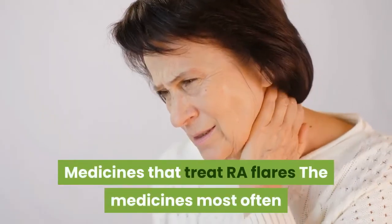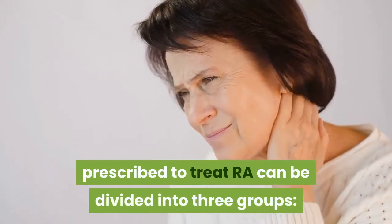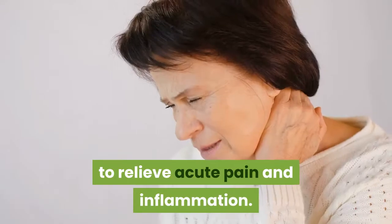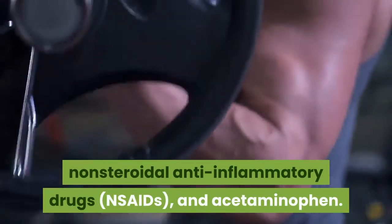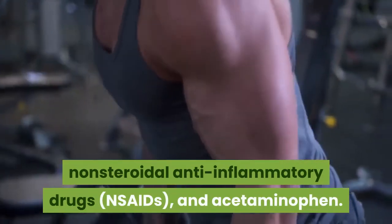Medicines that treat RA flares. The medicines most often prescribed to treat RA can be divided into three groups. Symptomatic treatments are designed to relieve acute pain and inflammation. The medicines in this group include steroids, nonsteroidal anti-inflammatory drugs, NSAIDs, and acetaminophen.